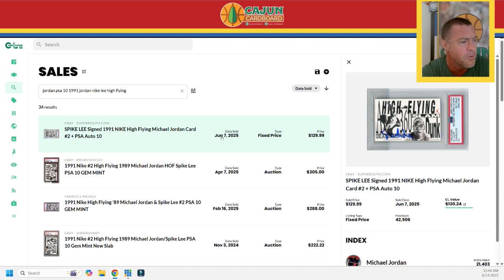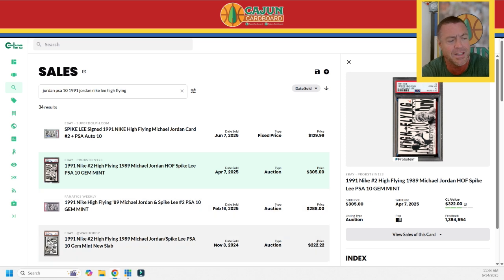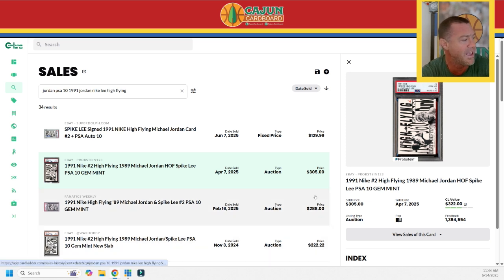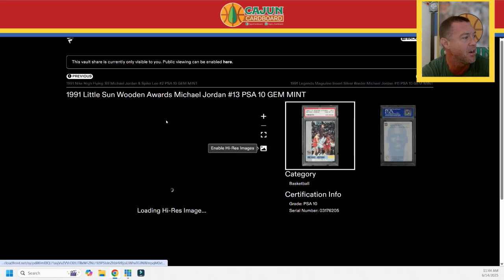PSA Auto. What is this? Okay, that's not it. Here it is right here. I've got it by date sold. It's a $300 card. That sounds more like it. 222, 288, 305. Cool. We're learning something here, guys. I don't know how many of them are in here.